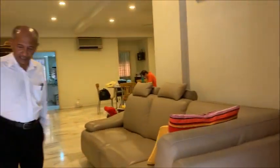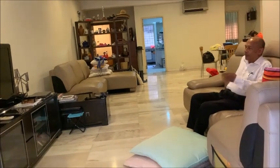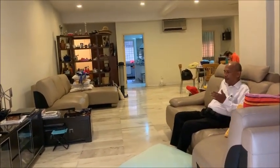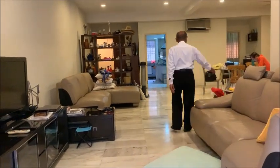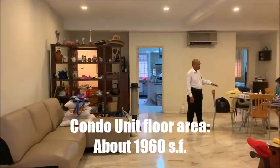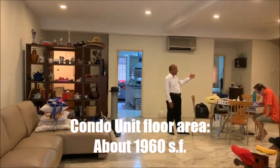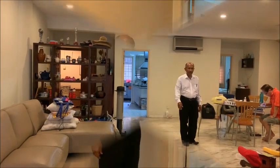This unit, as you can see, again, because of its space, you can enjoy your television in a very nice unobstructed view and good visibility. Okay, and over here, this particular lounge area, dining area, can fit seating of about 10 to 12 persons, and all the adjoining rooms are located within visibility of this particular lounge.